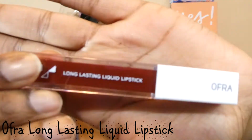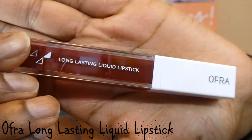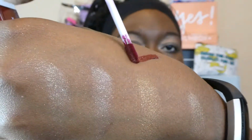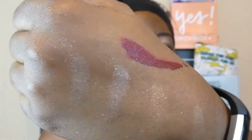We have an Ofra long-lasting liquid lipstick. It's actually called Havana Nights, and this retails for $20. Alright, my lips are lined. I'm going to swatch it first before I put it on, see how that goes. Oh, that's a nice red. I'm actually not mad at it.